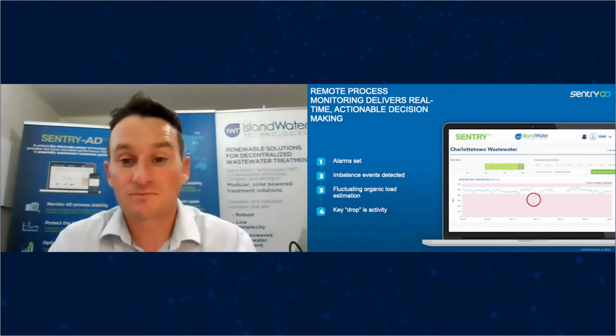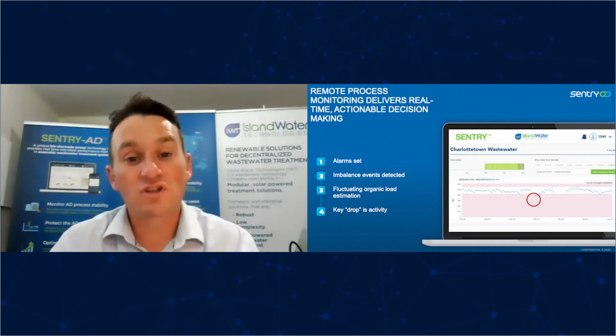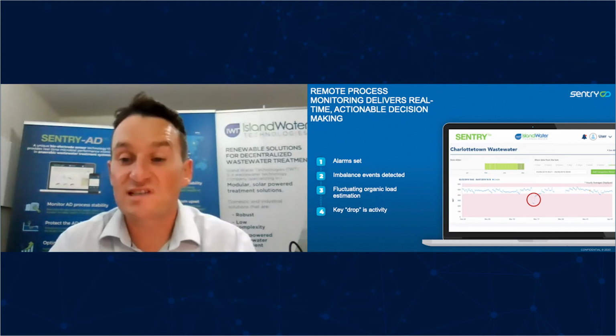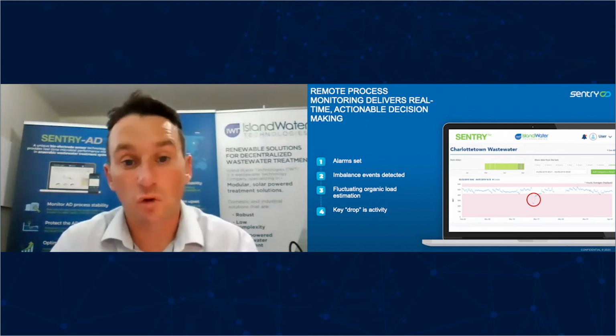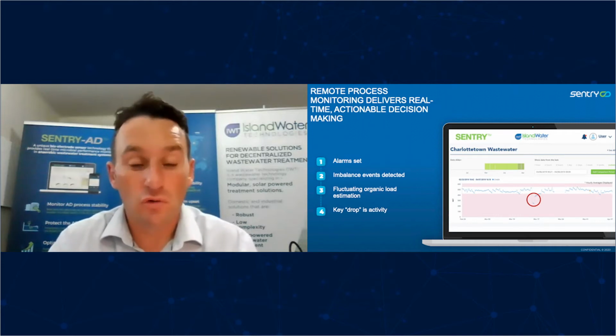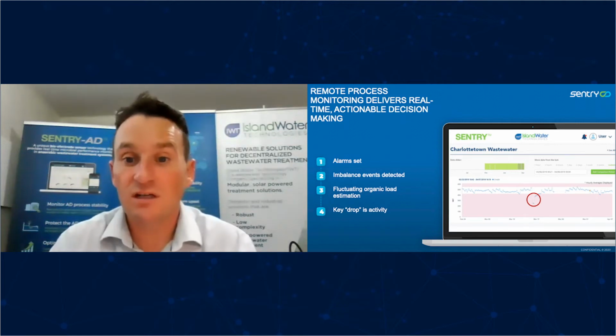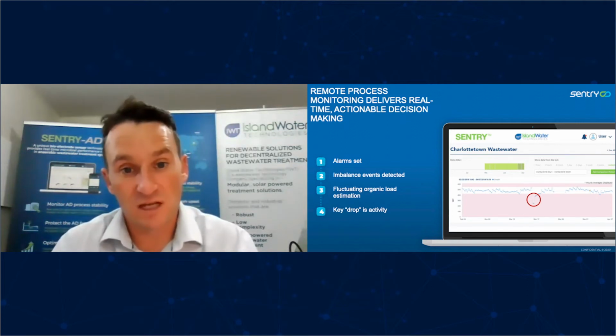It's really simple. The clients receive the sensors, and they install the sensors in the wastewater treatment process. We visualize the data on the dashboard. We set alarms around what is normal at the wastewater treatment facility. And then the dashboard is primed. When strange or unknown conditions in the wastewater are impacting the biology, the operator will receive a notification.